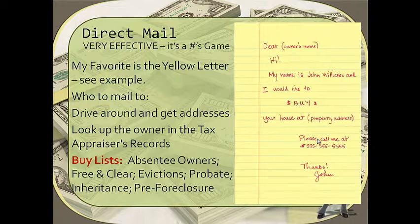There's eviction lists, probate lists, inheritance lists, pre-foreclosure lists. You can kind of Google that stuff, or you can ask me where to get those if that's something you're interested in investing into to get more leads.